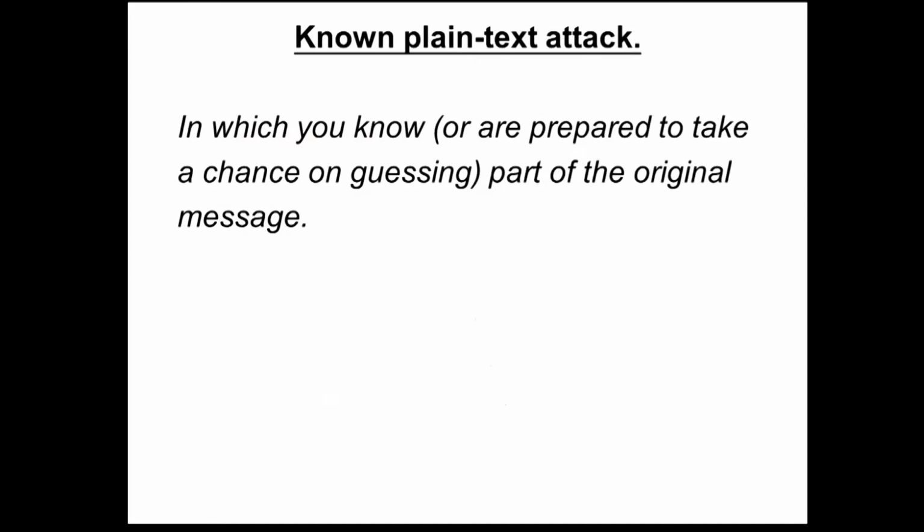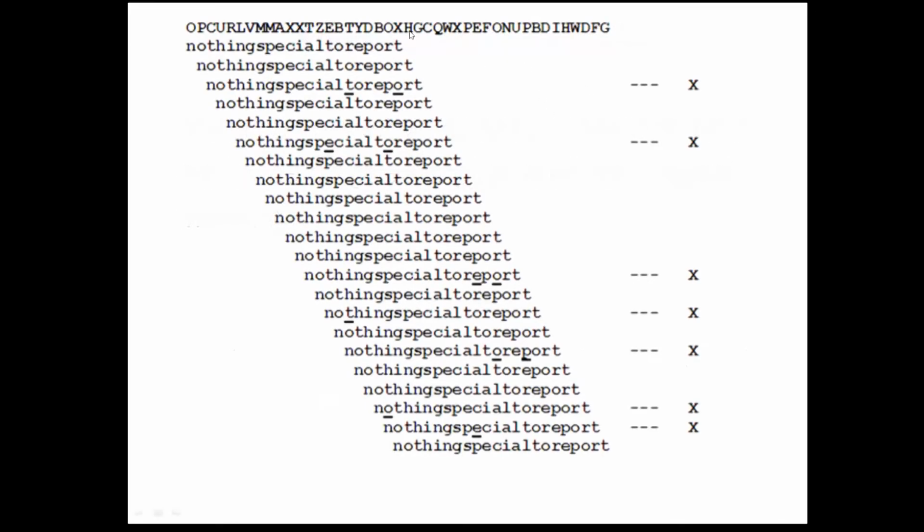So I'm just going to briefly cover the known plain text attack, which says you have a message up here and you think it's got the text "nothing special to report" in it. So given the rule that no letter can encrypt to itself, you can take the text on a piece of paper or a slide, like a slide rule for example, and the encrypted text, and slide it along, and you can immediately dismiss certain positions of this plain text, because at some point, for example here, the O is underneath this O and this T is underneath this T.